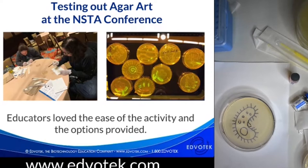We actually didn't have an incubator at this meeting. The teachers drew the designs on the plates on a Thursday. And so we found a warm spot in our booth and incubated the plates for 2 days. And so by Saturday, you could see we had really nice results.